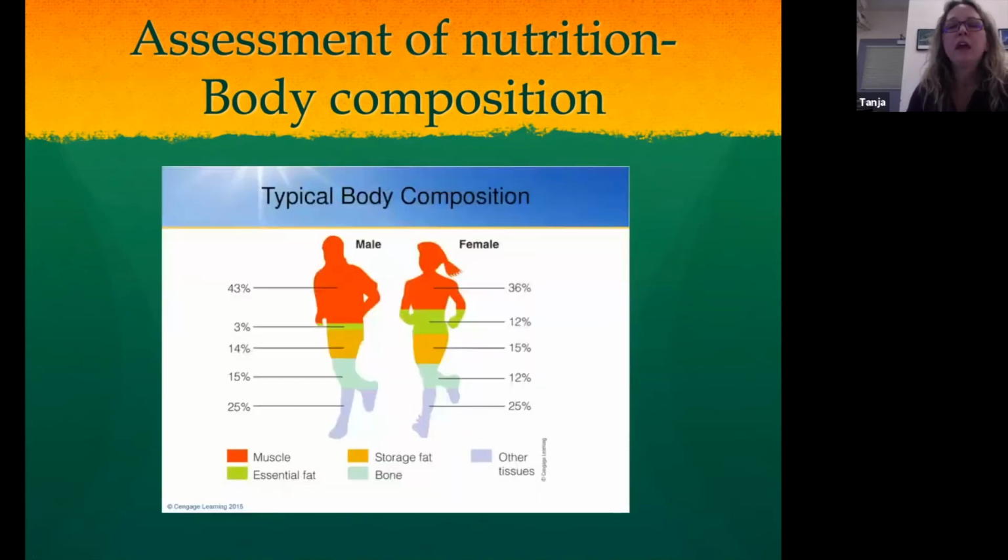I want to continue on that and show you the body composition. It is usually divided into muscle mass, which is about 40% in a man and about 35% in a woman, and then essential fat and storage fat. When you are born as a baby, you have more of this essential fat, and fat has a much different role when you are little.